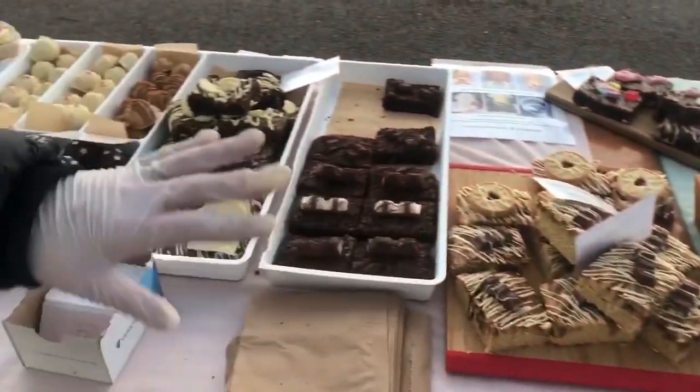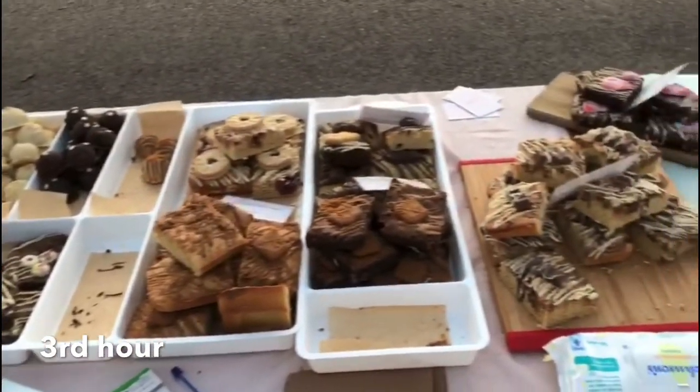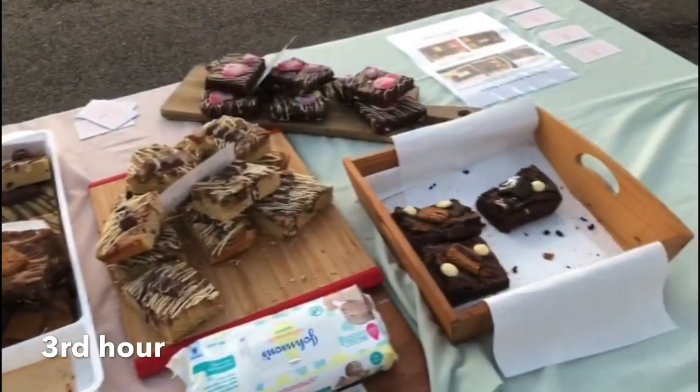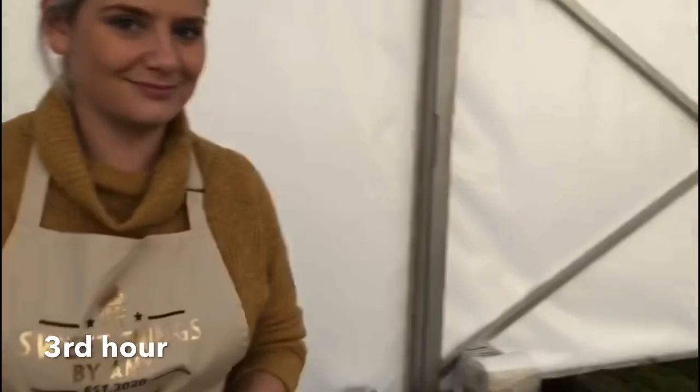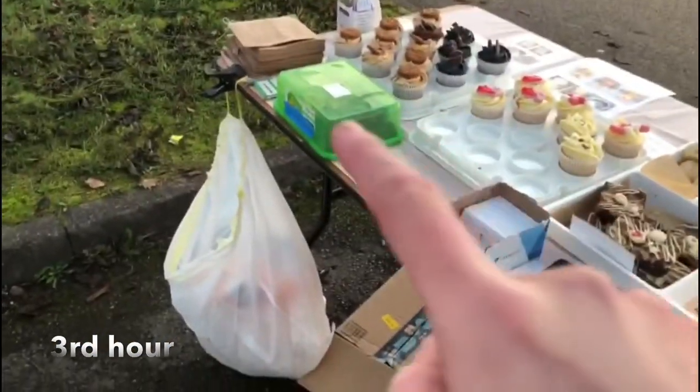Smile. We're halfway through everything. There's nothing left in the box. This is our setup underneath. We're gradually getting rid of trays. And those are our tasters.